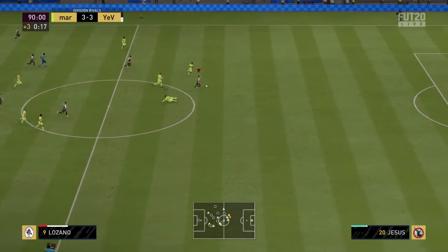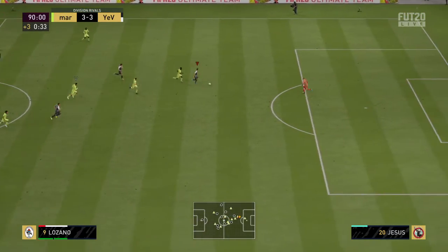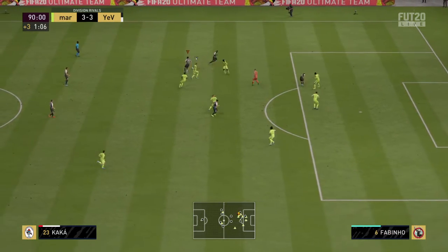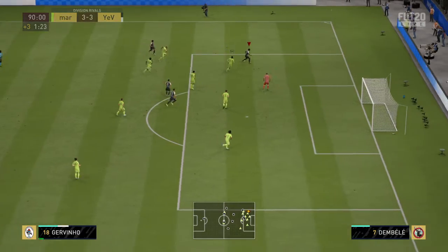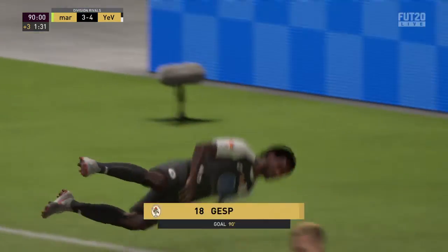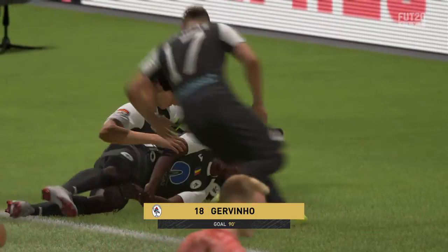The referee's had it. He's one-on-one with the goalkeeper. Got to keep his nerve here. Can put them in front here, and he's done just that. Oh, they've laid down the marker with that goal. Really good finish.